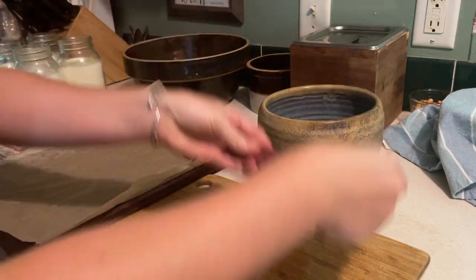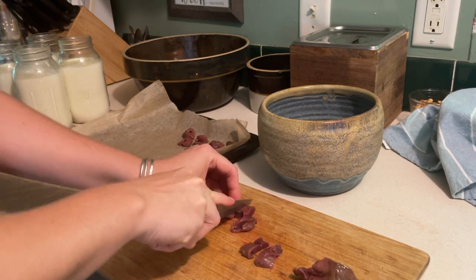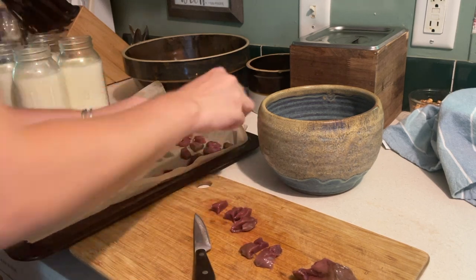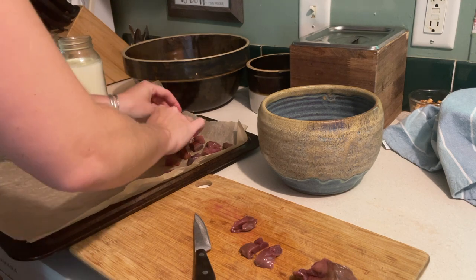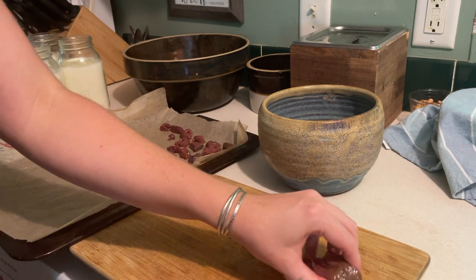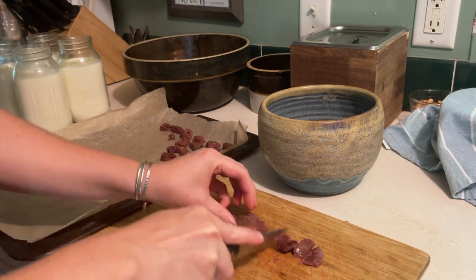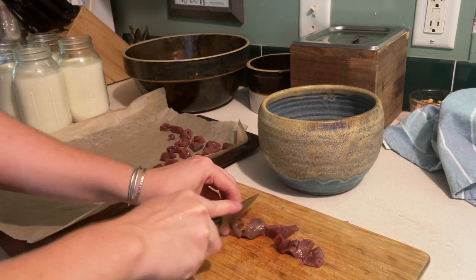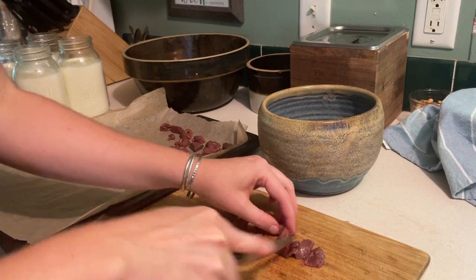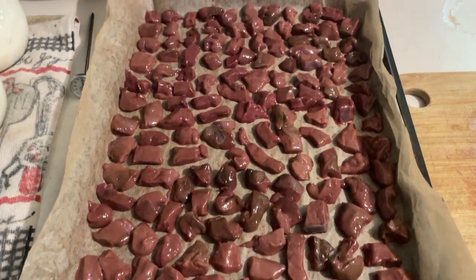And then I put it on a cookie sheet on parchment paper, and this whole tray will go in the freezer and freeze into little pieces, and we will put 2 of those pieces into our smoothie every morning. This is for the nutritional benefits of raw grass-fed beef liver. It is very high in nutrients. Some people say that this is better than a prenatal vitamin. Beef liver is known to be high in zinc and copper, selenium, vitamin A to help with vision and your reproductive organs and immune function and keeping your immune system strong. So there's a lot of benefits to taking beef liver.